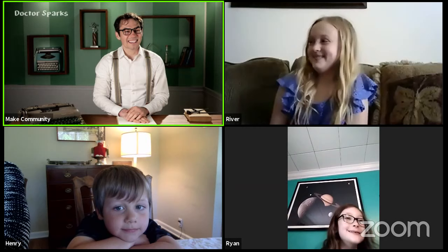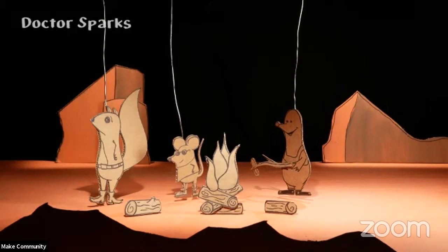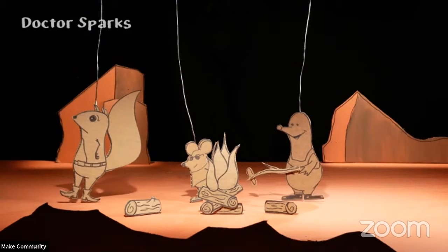Okay. All right, guys. So let's start with our first little scenario here, okay? We're going to go to the planet Mars, that red celestial orb. And here are our characters. Can you see them gathered around a campfire now? There's Martian Mouse wearing the sunglasses and looking all cool. Regular glasses, not sunglasses. It's Mars. And then we've got Martian Squirrel with a big bushy tail. And we've got Martian Mole over there. And do you see Martian Mole is holding a hot dog on a stick?